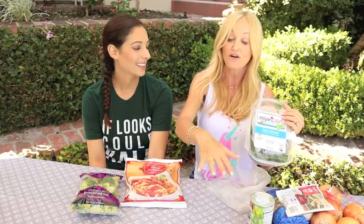Then to finish it off, I'll throw in some greens, organic greens, so some spinach or some baby kale, and they barely need cooking. I'll just throw them in, turn the heat off, put the lid on, and then they'll just wilt. And then I will cook a little bit of pasta.